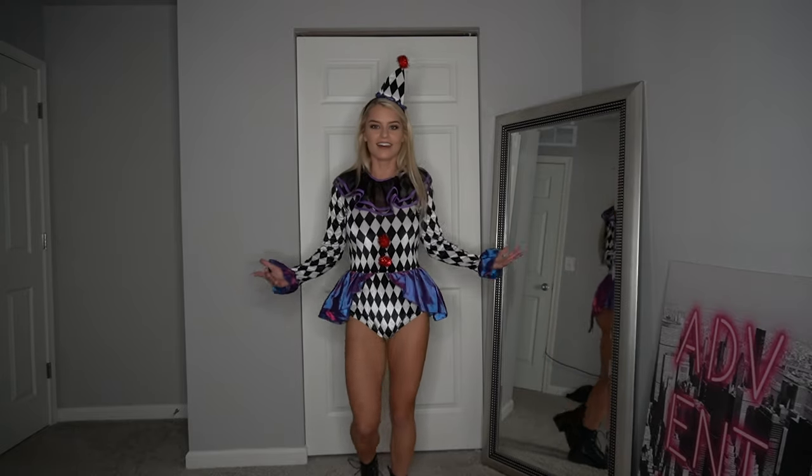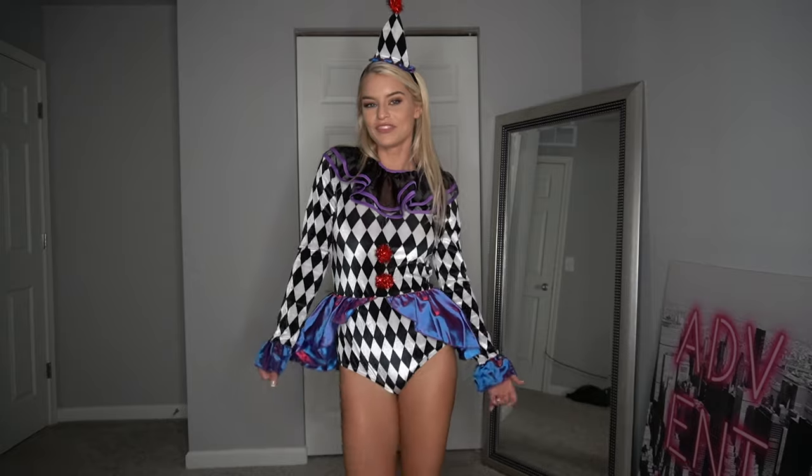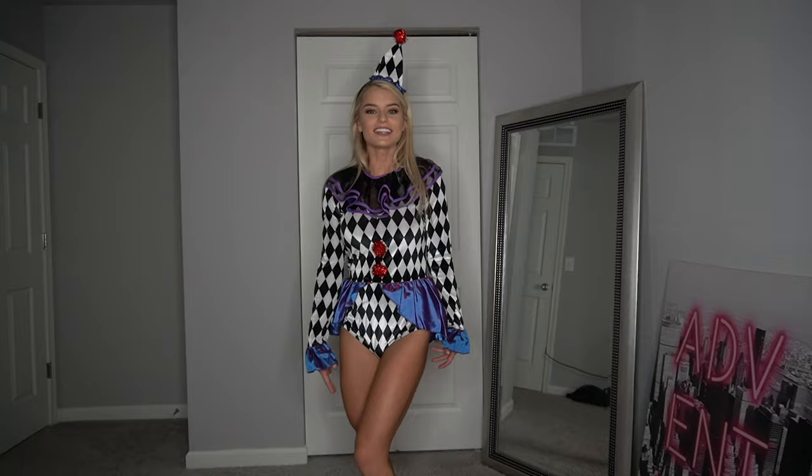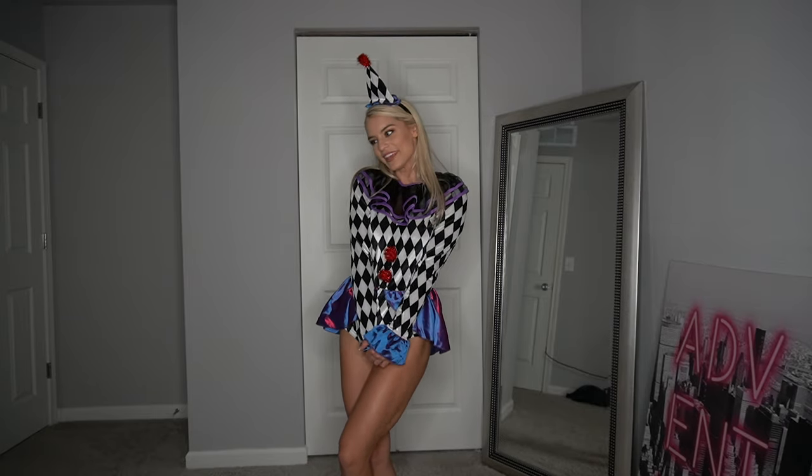But yeah, guys, so Carnival Clown. Super cute. It's so adorable. I don't know. I love this. Look at the little hat.